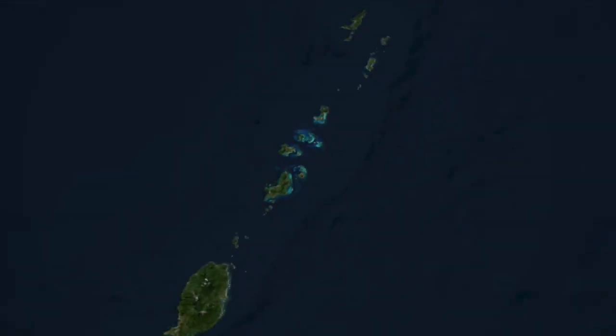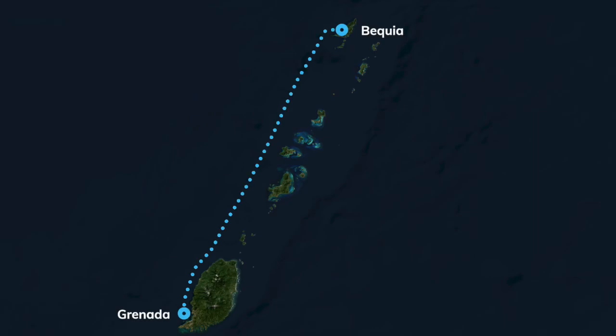We are finally underway after waiting in Grenada to have our inverter looked at and waiting for a little bit of weather to clear. We're on our way. We're heading north to Beckway. It's about a 65 nautical mile trip. So we left really early. We left in the dark at 4:30 this morning.